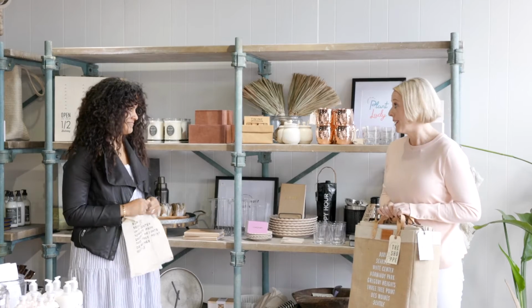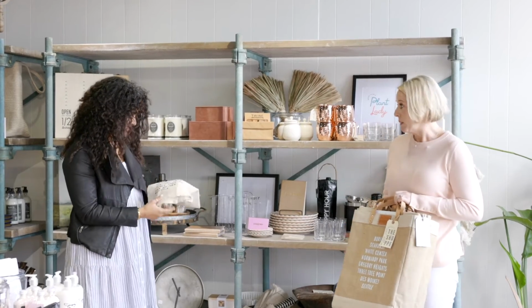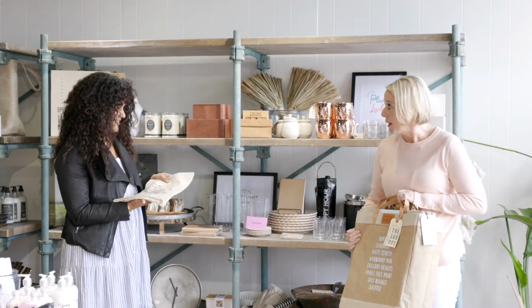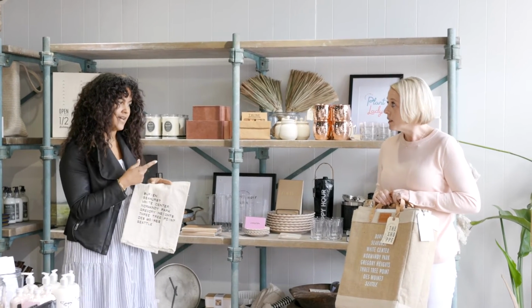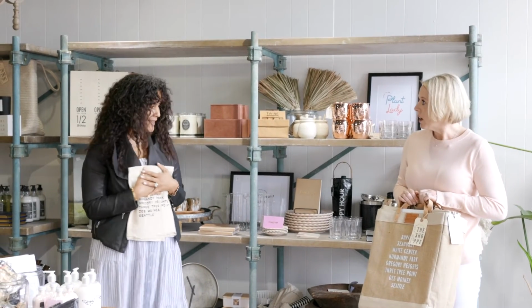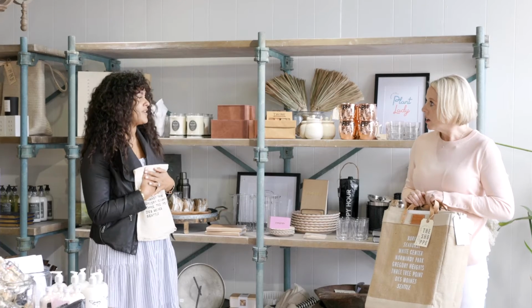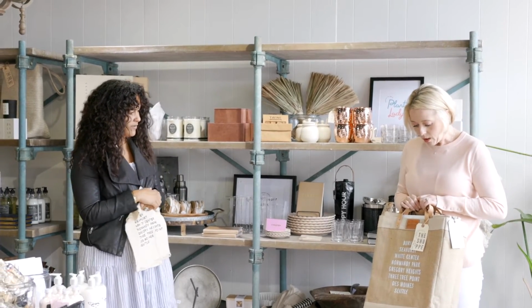So I see here, Beka, speaking of being local, you have these darling bags and the little tea towels. Tell us a little bit about it. I can feel it's burlap. Yes, that's the Atlas tote. My big draw to that when we opened was that it gives back to women in Bangladesh. The women that make those get 40% of the bag. That's wonderful, so thoughtful. Yeah, another way to give back.